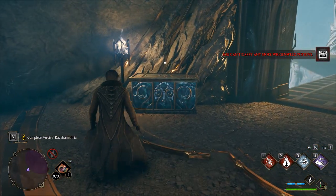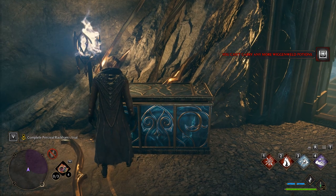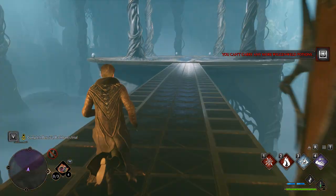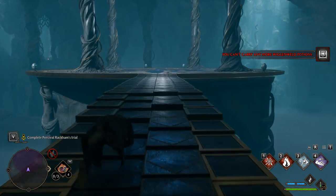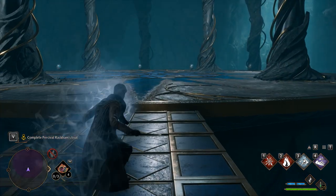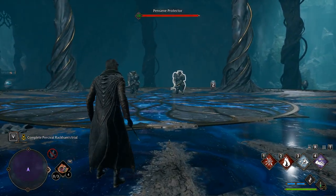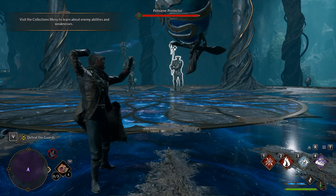Can't carry a more wicked potion. Is that all it is? What, is this a boss fight? Probably is. Here, look at this. Go!